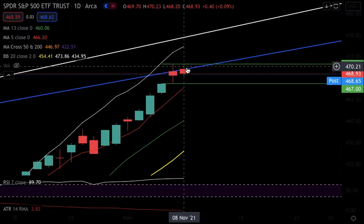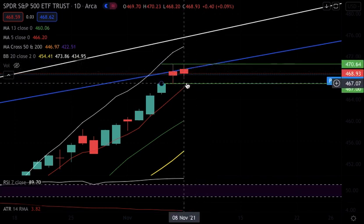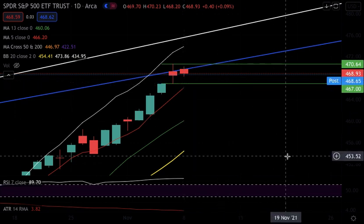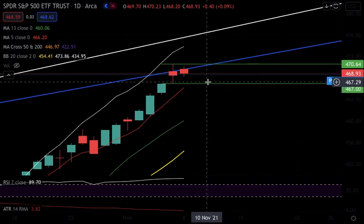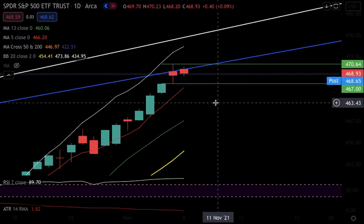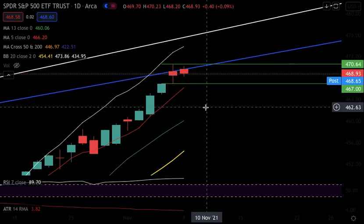So what we want to watch for tomorrow is what SPY will do. Will it break the high of the mother candle or will it break the low of the mother candle? If it breaks, the low is 467. That's probably going to be tomorrow's support. Keep in mind, if we close below 467, there's a high chance that SPY will continue to go down. That's how you trade inside candles.